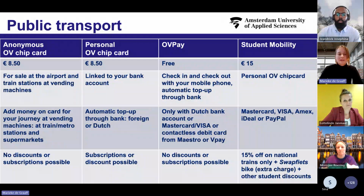And another option is to travel with a student mobility card. This is a general student discount card, which functions as a personal OV chip card, but then with 50% off on national trains. So not on local transport, no trams, buses, or metro, only the trains. So if you will use trains a lot, then this one can come in handy for you. The card also offers the option to rent a bike, swapfiets, and offers other discounts.